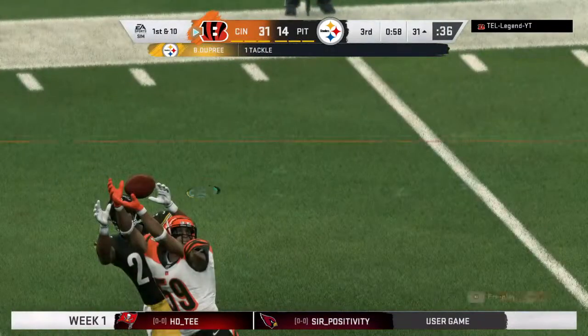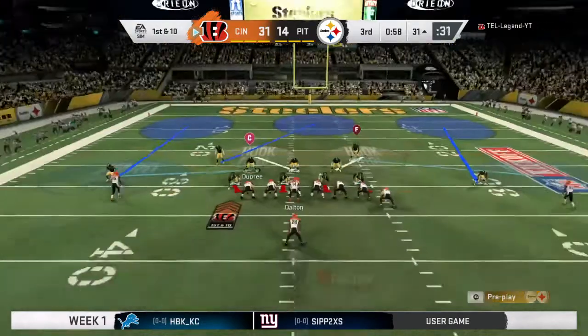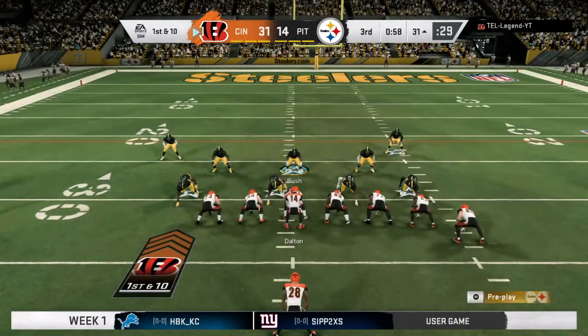And we know it was ill-advised. But that was an opportunity to help them get back into the game. Instead, he throws another interception. And now their task is even tougher.